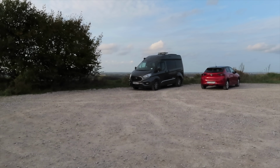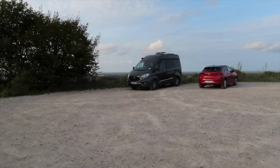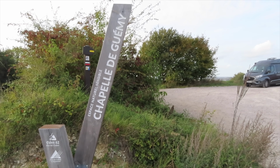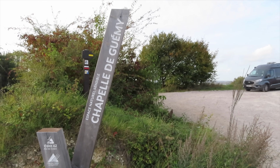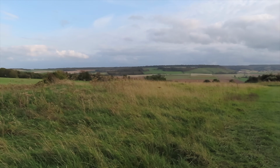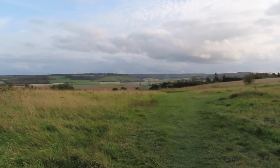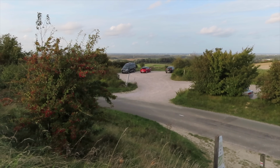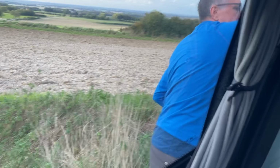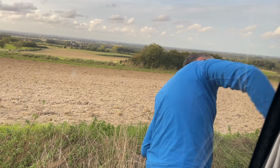Harry's last park-up in France. We're about 30 minutes from Calais. It's our park for the night. Nice little quiet car park. I think it's used by walkers. There's lots of various routes from here. Night before we go home.